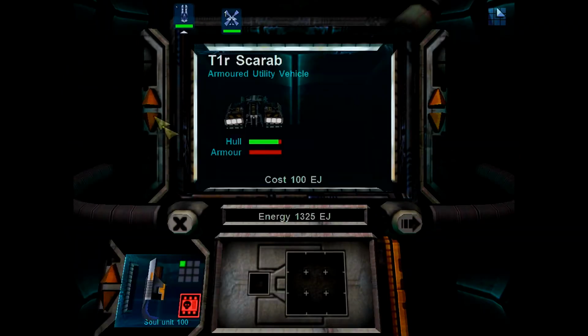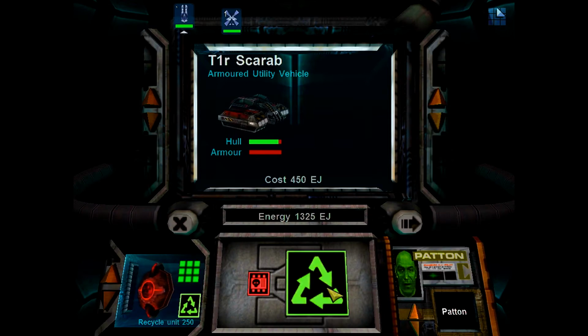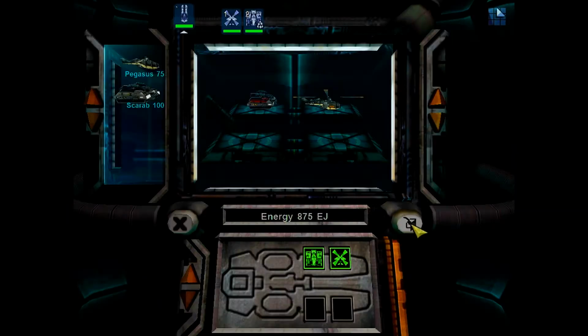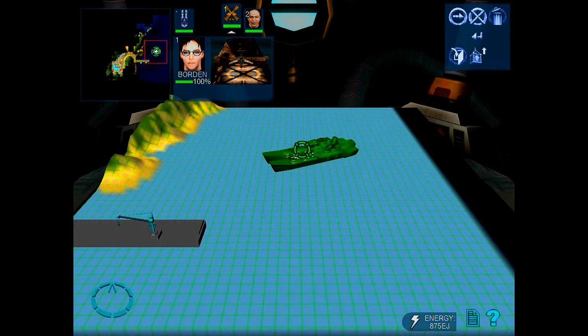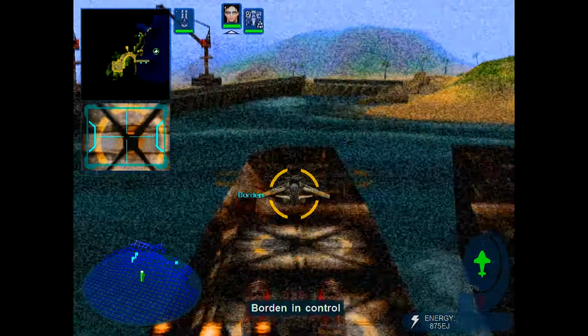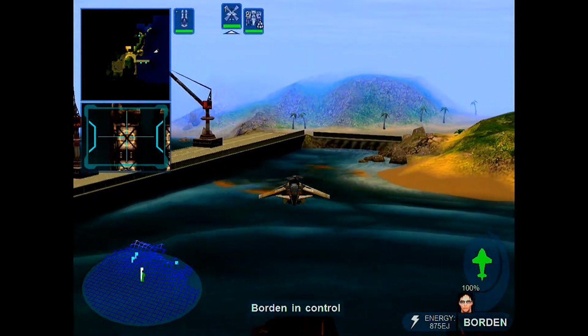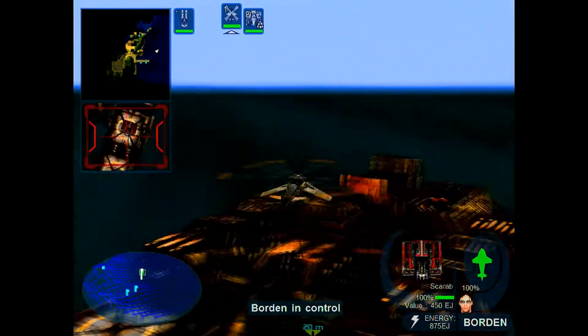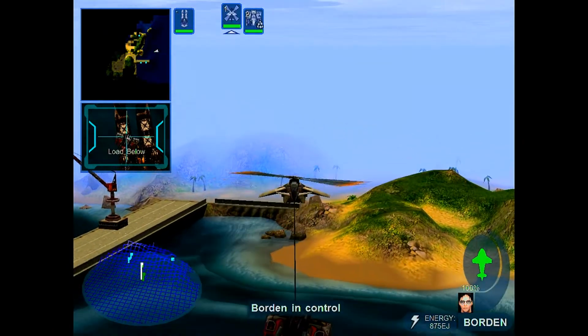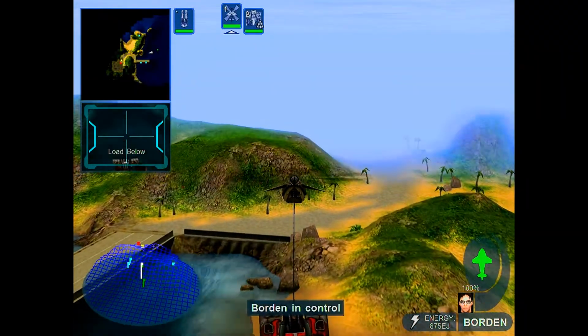But next up we have Patton. We're gonna put him in the Scarab as the recycler, because as long as you put him on the ground, he's happy. But if you put him in the sky, he's gonna complain non-stop. Unit complete. Okay, we're gonna start off this mission by having Borden take Patton over here, and then just going off to the side, you know, just to look pretty. As you can see on the bottom, it reads Borden in control. What that basically means for the viewers is that I'm actually not having to control her.